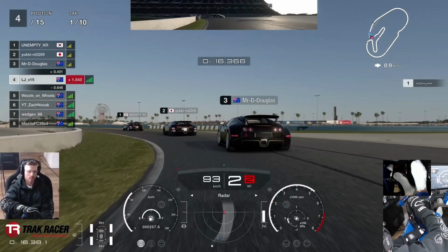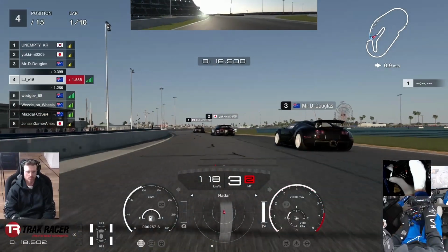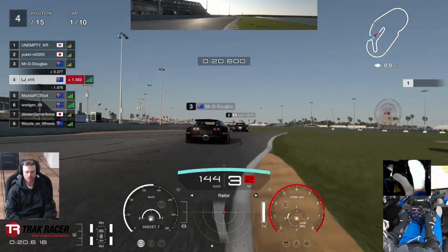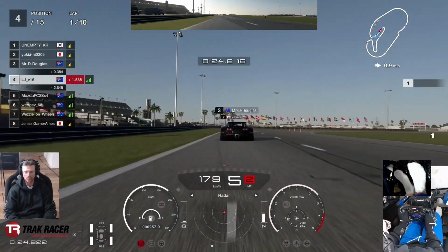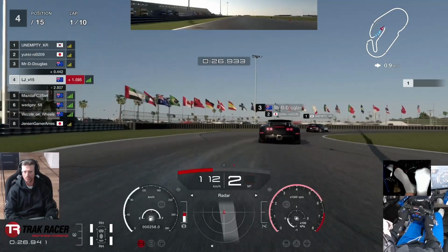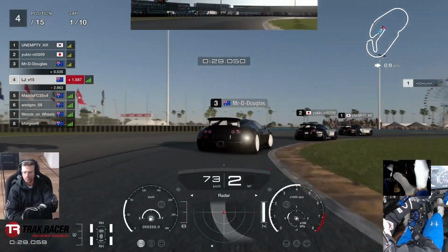And the carnage starts already at turn 1. If you were watching in the rear view, you would have seen pretty much the whole pack taken out. And we are counting our blessings. We are up the starting order.